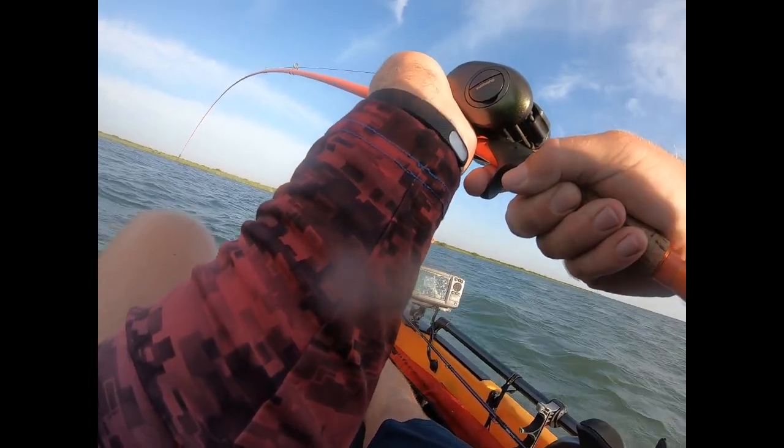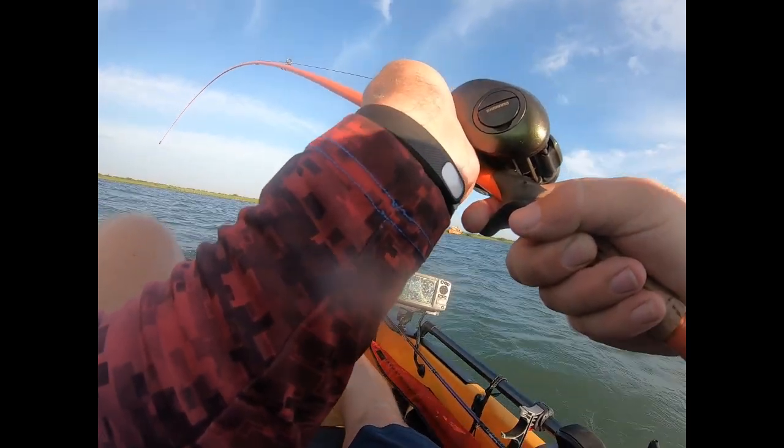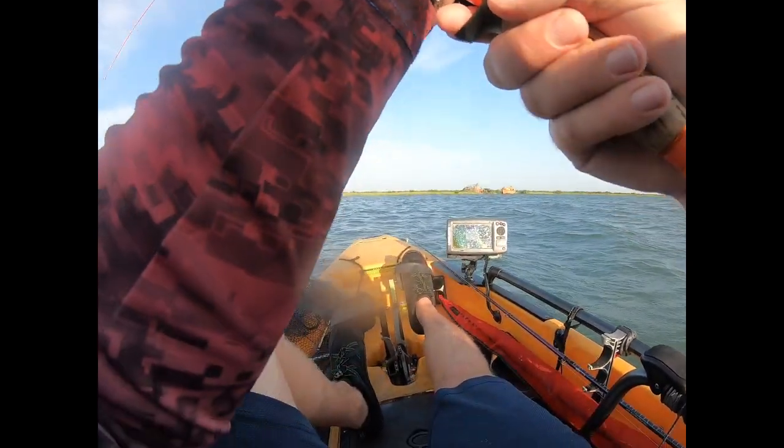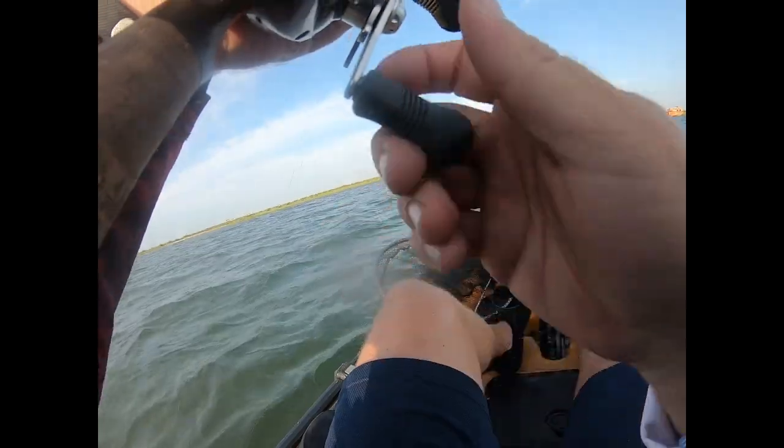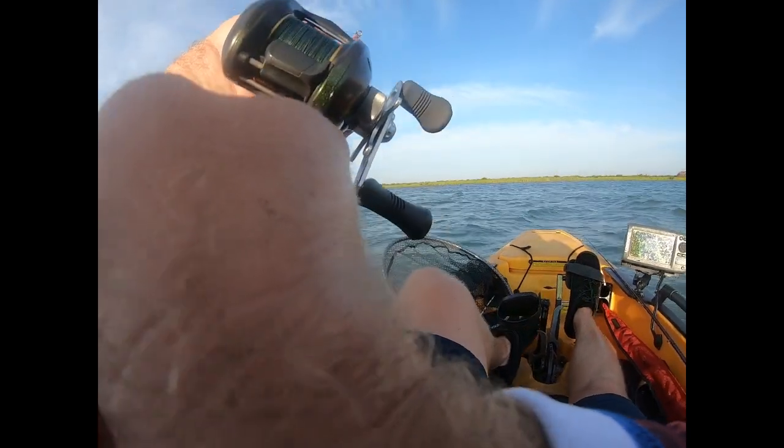Well, definitely the best battle I've ever had in the kayak, regardless of what happens at this point, guys. I've always wanted an epic battle like this in the kayak.